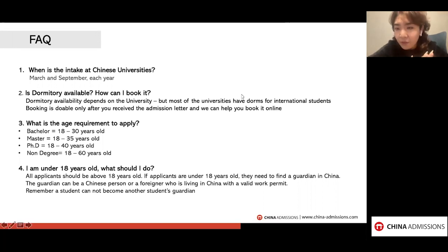Usually after you prepare all your documents, the university will review your documents initially. After your documents pass the review, there might be an interview, but it's not necessary. Sometimes if it's a good university, for example Beijing Institute of Technology, there will be an interview in the beginning, and after passing the interview, there will be an examination depending on which subject you're applying to. But those are not a must.